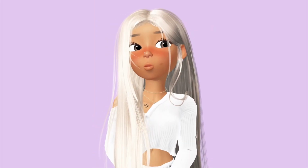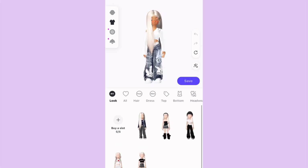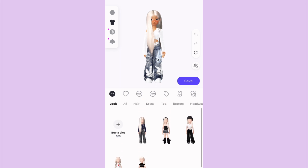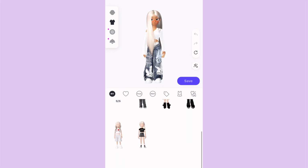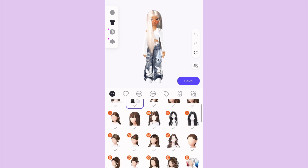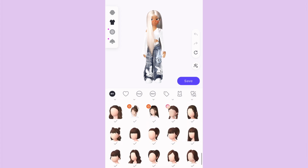Let's go. So now we're here at the menu, and these are the five outfits that I have saved. They're just cool outfits that I wear often, so I just have them here so that I can quickly put them on. So let's start with hairs. I have quite a bit. Actually, I do have a lot.